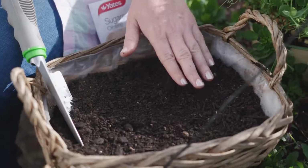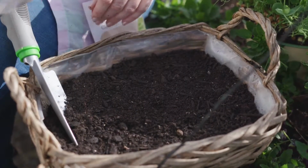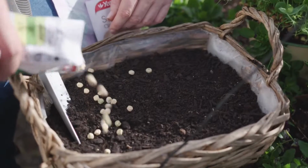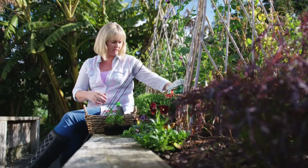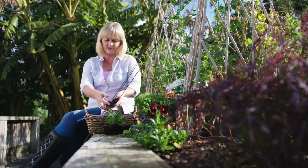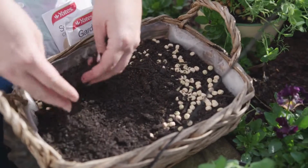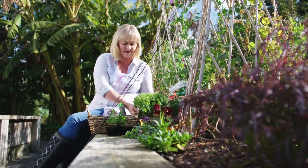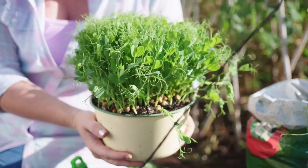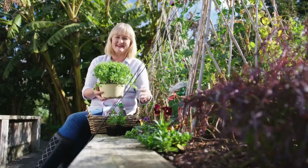Or if you're a little bit impatient, you can just grow peas as microgreens or pea shoots. And you just need a whole packet of seed and a shallow container about 5 to 6 centimetres deep, filled with potting mix. And then you just take the seeds and chuck the whole packet in. And then just lightly cover it with an extra sprinkle of potting mix. And just keep that moist. And in about a month from now, you'll have a fabulous bowl of pea microgreens ready to snip straight off into your salads.